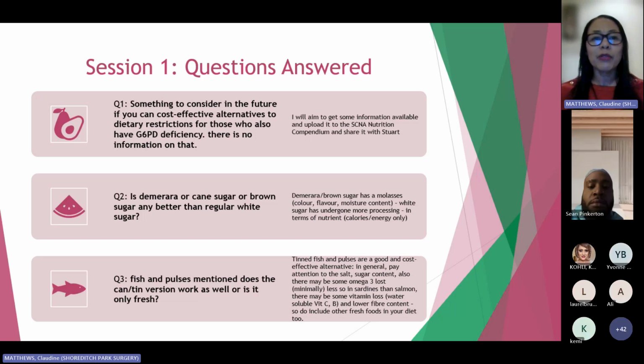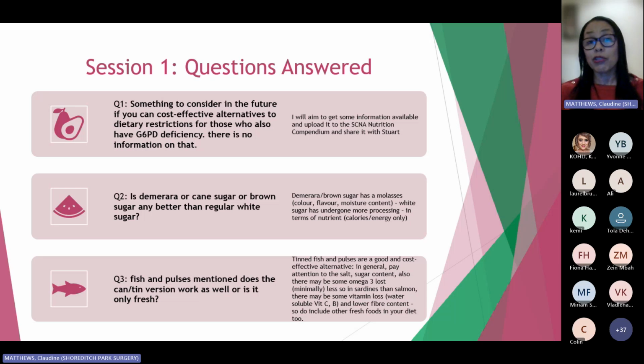The first question was around cost-effective alternatives to dietary restrictions for those patients with sickle cell who also have a condition called G6PD deficiency. My answer is I don't know a lot about it. After I've completed this program, I will go away and look at the information in relation to the deficiency. I will put together a leaflet that I will make available on the Sickle Cell Nutrition Compendium on the website, and I will also share it with Stuart. I've noted your question, and I know someone has asked this before. I've just not had the chance to look at it, but I will do my best to put some information together for you.